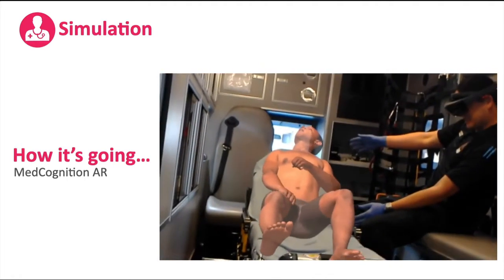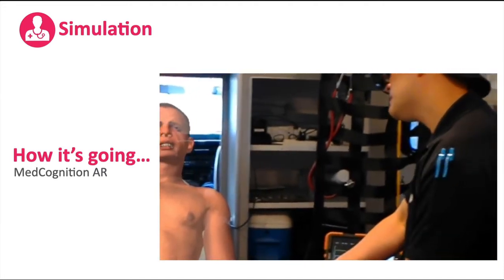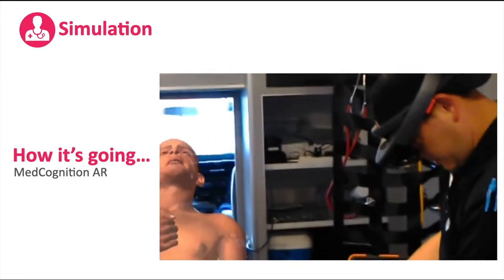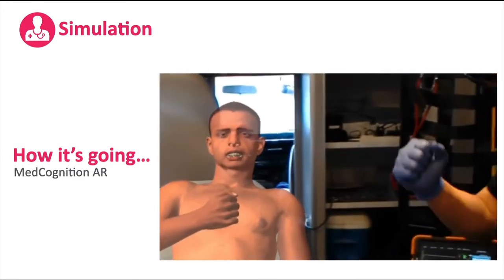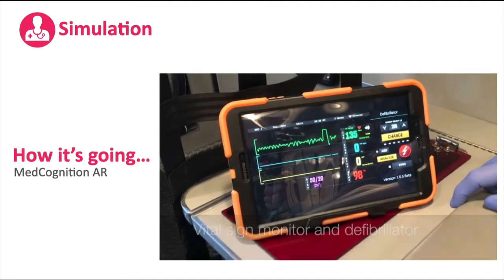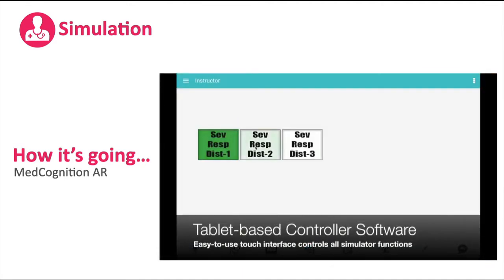So again, they're not able to necessarily touch the hologram, but they can learn in their true environment the things they need to do to interact with that model and interact with that environment. And so you'll see here that they have a very similar vital sign monitor that mimics what they have in real life, and this shows how the cases are developed by the instructor.